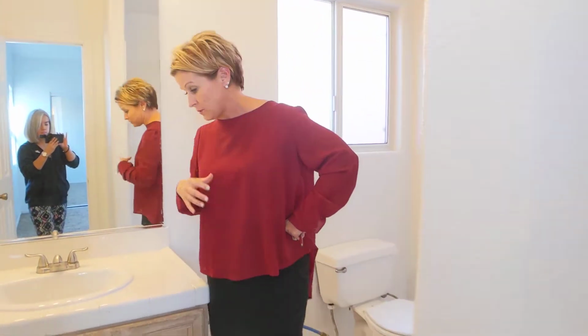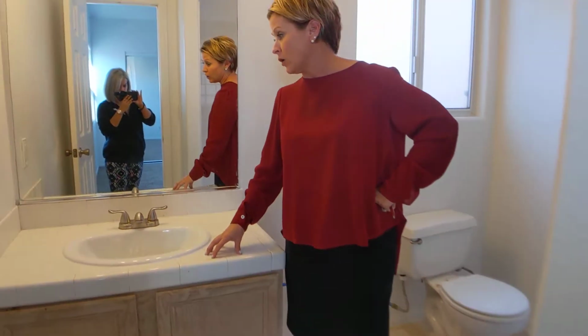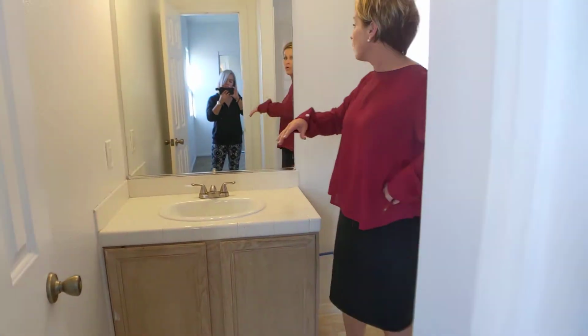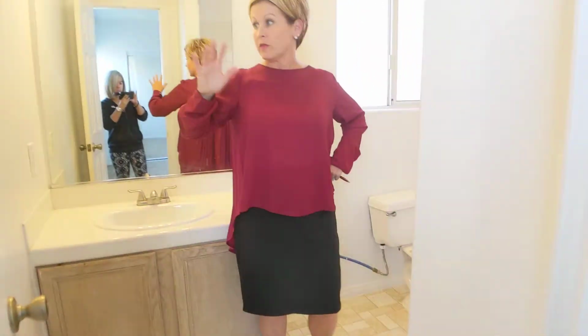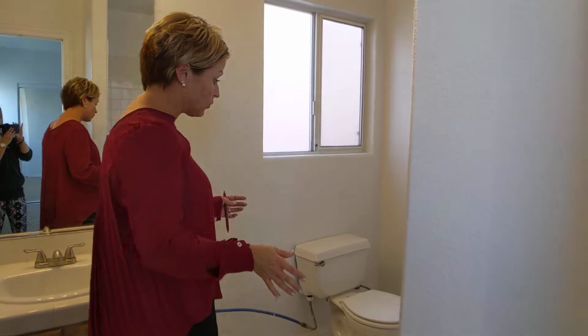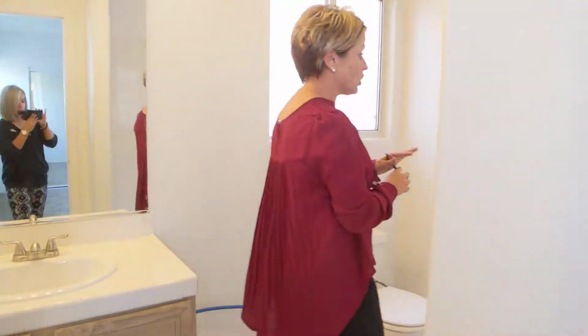What we would need to do cosmetically is get granite countertops up here, a new sink. We're going to have to paint these cabinets white. Of course, make sure that all the drywall issues are nicely painted. And then I will take you through this way just to show you.